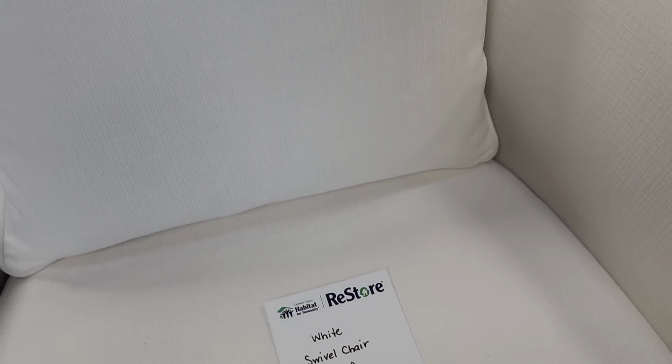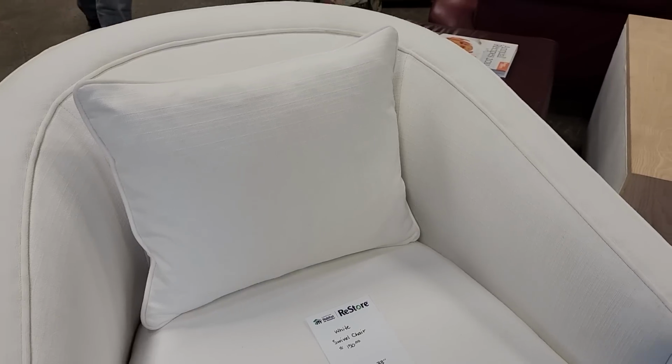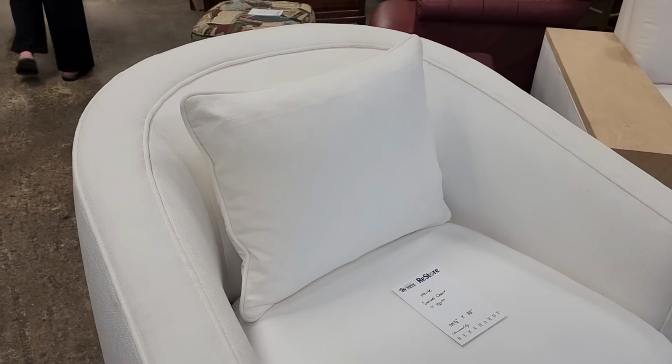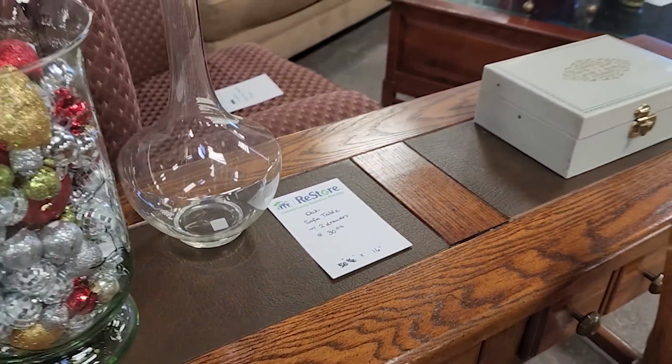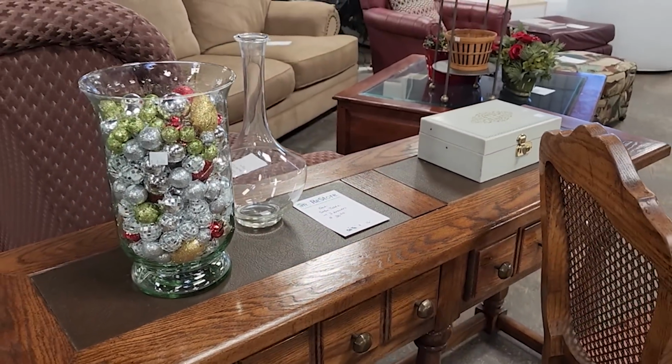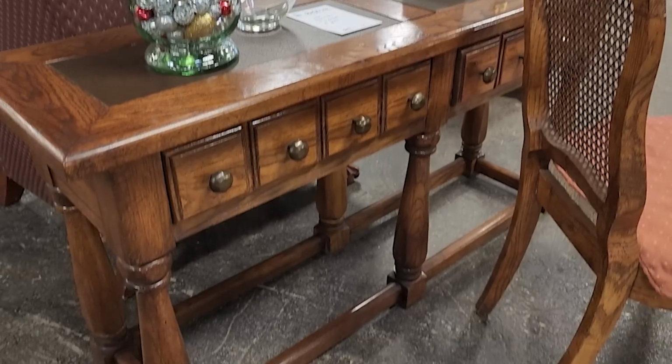Oh, and look at this white swivel chair for $150. And they've got another one with just a little bit of a different design coming up. And I got to tell you, I don't think that's a stain. I think that's just how my camera with the lighting showed up. Oh, and look at this. This is a sofa table for, I think it was $30. I really like that.